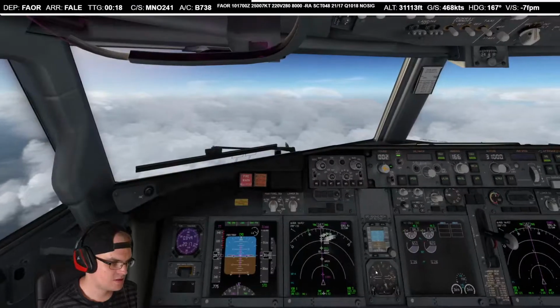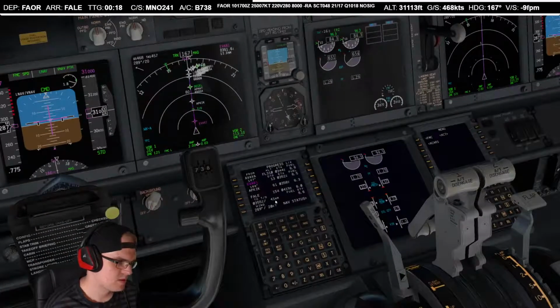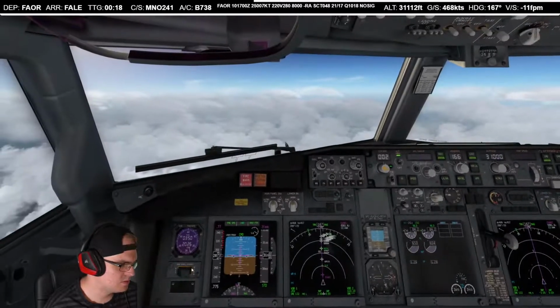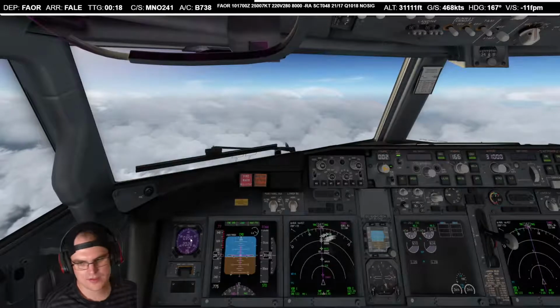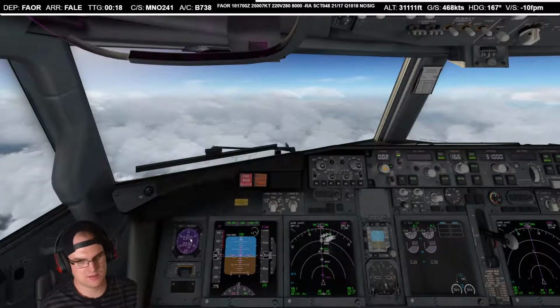Right, nice short flight. How far are we from top of descent? 41 miles. So we're expecting 355 Zulu, which is in 5 minutes. Only 5 minutes to go to top of descent. Let's start preparing.